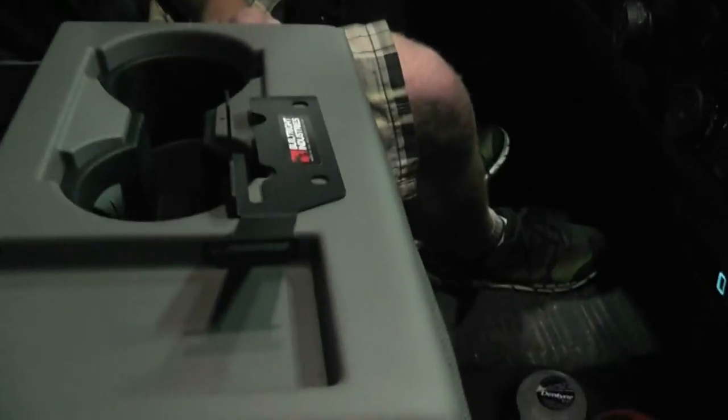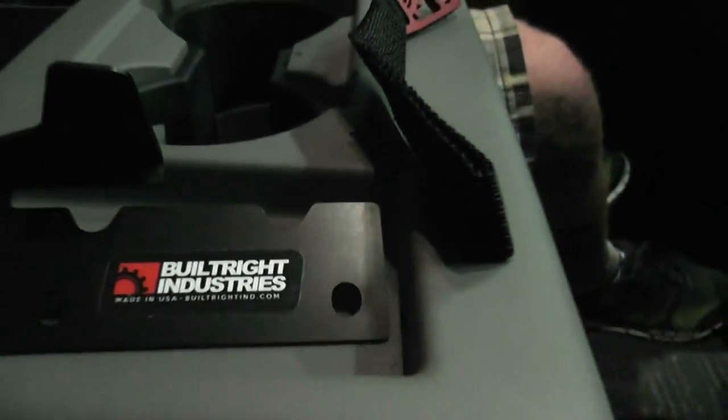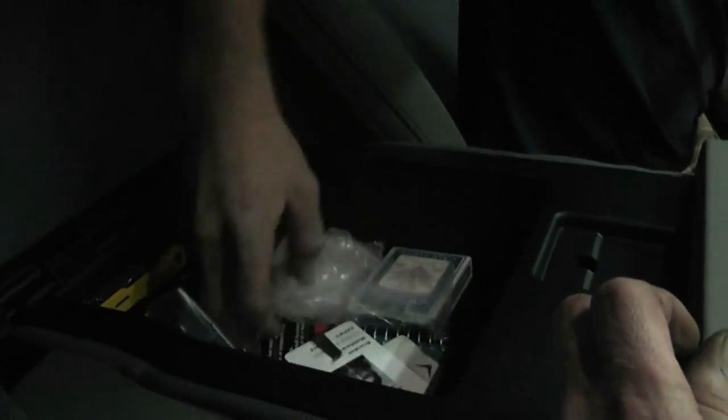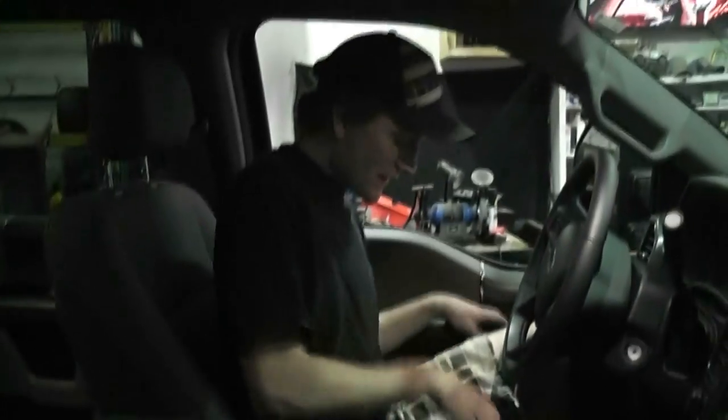All it is this and this. Built Right Industries. Comes with a sticker. I think that's all the pieces. Yeah, that's all the pieces. But all it does is basically like this side.